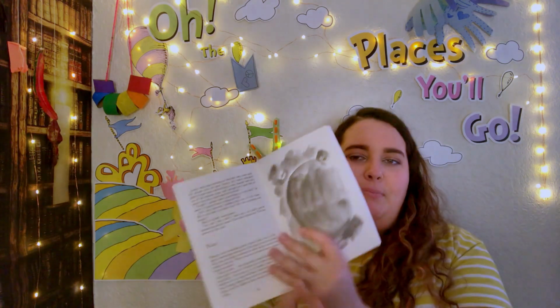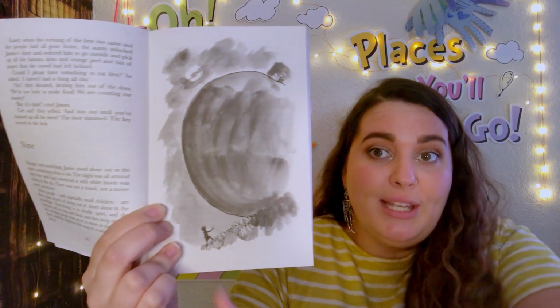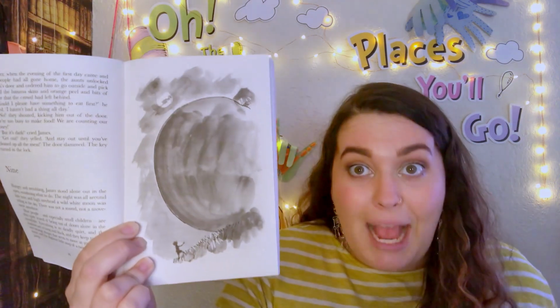All right, here is a picture of James next to said giant peach. You can see that thing is absolutely massive. Crazy.